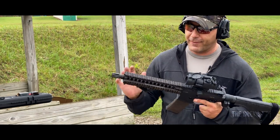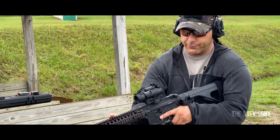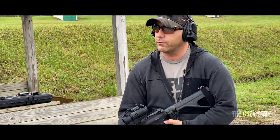So I'm not going to be super fast firing, but I do want to see how they cycle in this configuration on this platform. So that's the game plan. All right, here we go. 30 rounds, match grade.